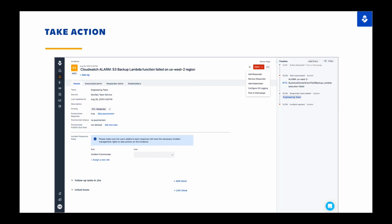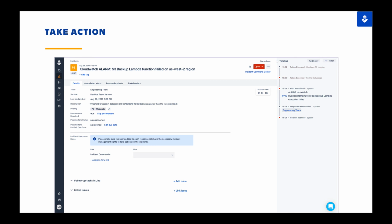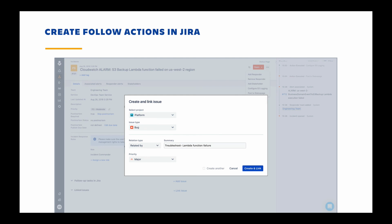You can take those custom actions. Here we're going to configure S3 logging as sort of a stopgap of this problem, make sure that our backup's working through S3 logging, and that's recorded in the configuration. Then you can actually create additional tasks for the dev team to troubleshoot the Lambda function failure. Again, in this case, our duty is to get the service back online, not necessarily troubleshoot the root cause.